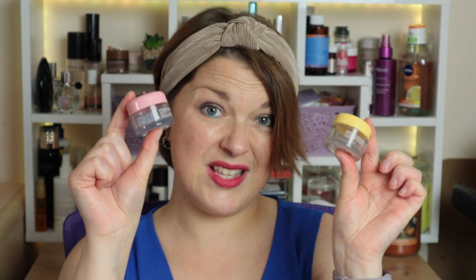But I think I'm on the hunt for a new favourite lip scrub, which makes me very sad because these were cheap and cheerful and I did love them, but I don't love them so much anymore. It makes me sad.